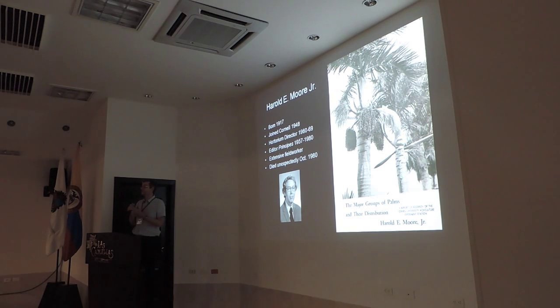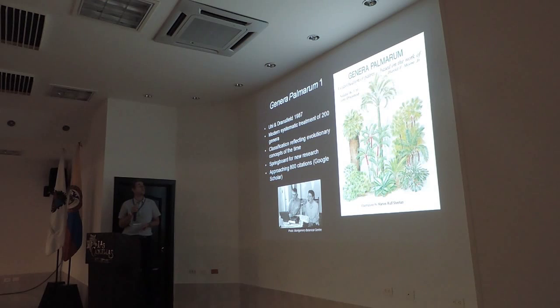We've seen some of these, there's a little bit of repetition here at the beginning, but just to put GP in context, in case there are a few people who weren't here yesterday, the Genera palmarum project grew out of foundations laid by Harold E. Moore Jr., a truly legendary palm researcher who had always had an ambition to pull together a complete generic monograph of the palms. But sadly, he died unexpectedly in October 1980, and he left behind some very important contributions, such as this, his most important paper, the major groups of palms and their distribution, but he had not written Genera palmarum. And this task was left to John Dransfield and Natalie Yule, as John explained yesterday.